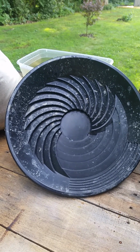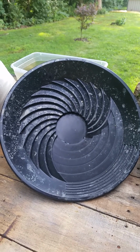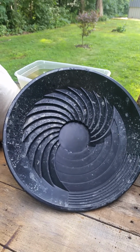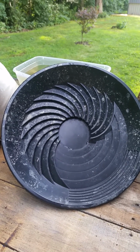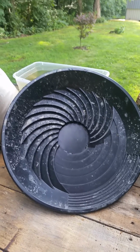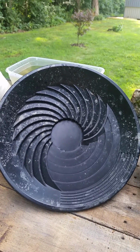And then I remembered I had some pay dirt in the back of my car. So I went and gave this little $10 bag of Tom's Gold dirt to him, and I told him, here, you can test out this in your pans. I says, I know there's at least 1/10 of gold in here to see if that pan is working or not the way you want it to.